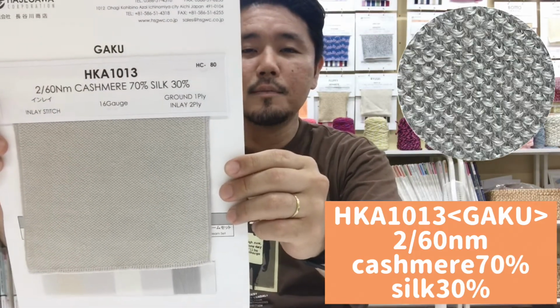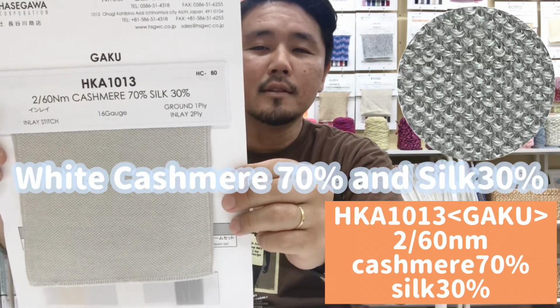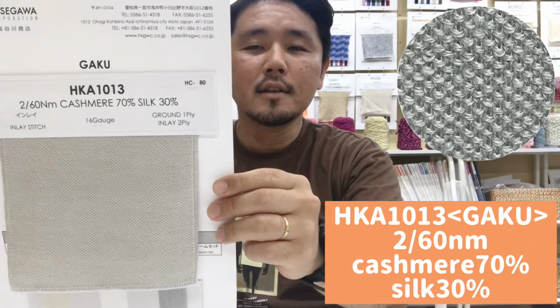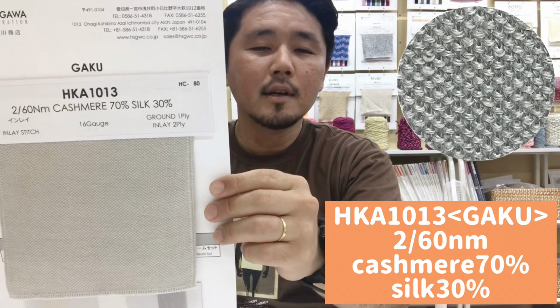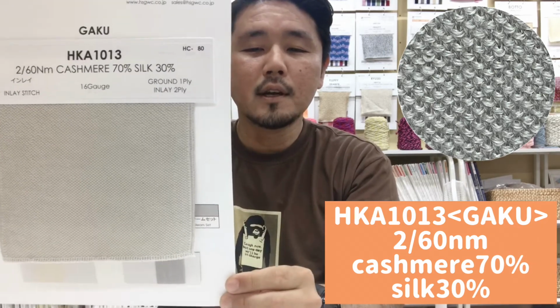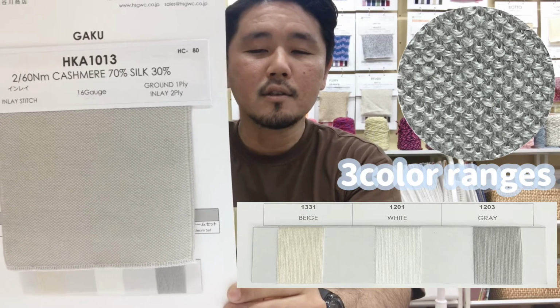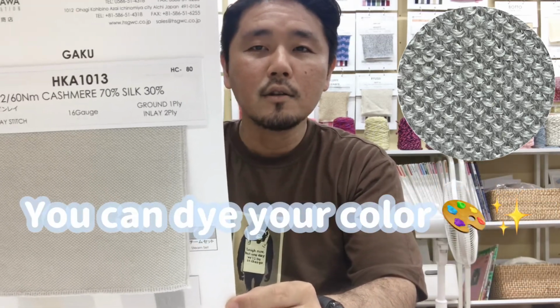This yarn is a blended yarn with white cashmere 70% and silk 30%. This silk is the same material as the world-famous BON120. Yarn count is double 60. We have three color ranges for this yarn, but other colors would be custom colors. You can dye your own color.